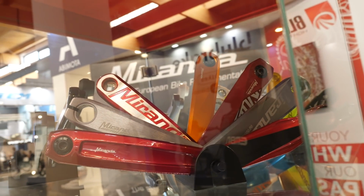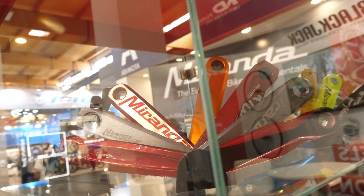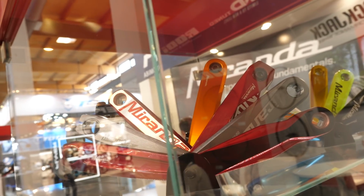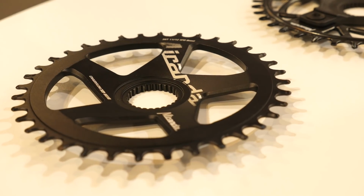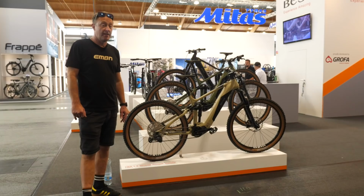Now, it wouldn't be the tech show, would it, without some crank talking about cranks. Here we are at the Miranda stand, a range of cranks here from 150mm up to 175 in alloy, different colours, and for different motor manufacturers, from Bosch to Bros, Shimano and a few others. Also chain rings. We've got chain rings in alloy, chain rings in steel and also in a mix. And yeah, a big component part of e-bikes and something you can certainly mix and match.